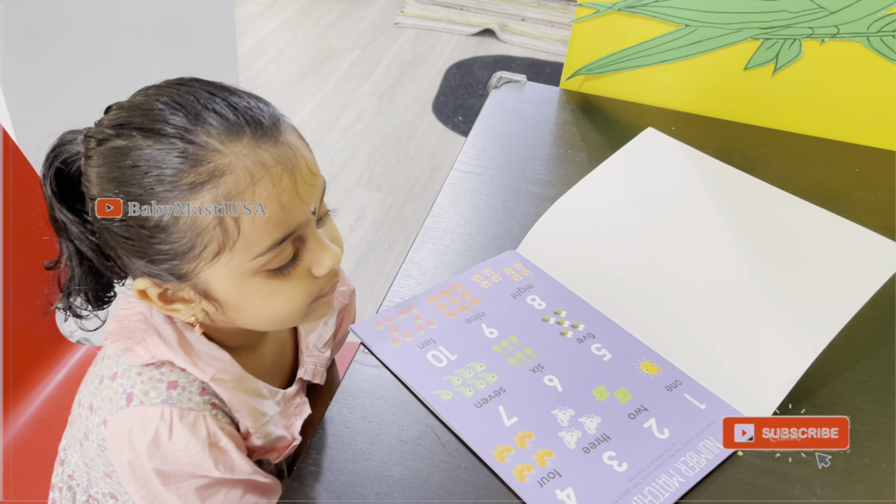One, two, three, four, five, six, seven, eight. Hey. That is wrong. That is wrong. See, count how many. How many you are having? How many pears you have? You are having. Count them.